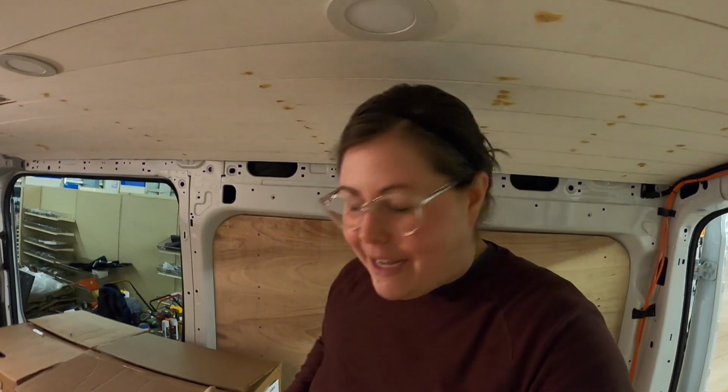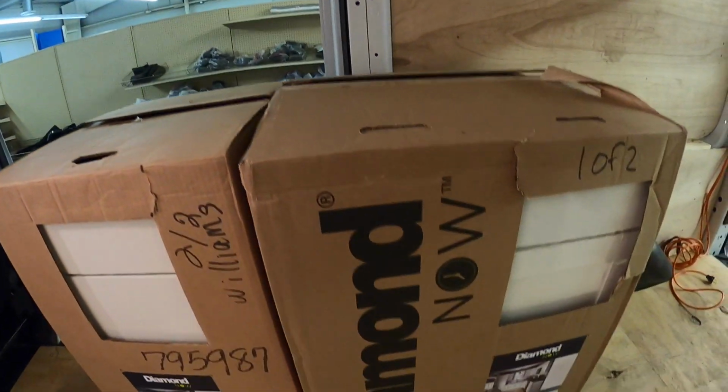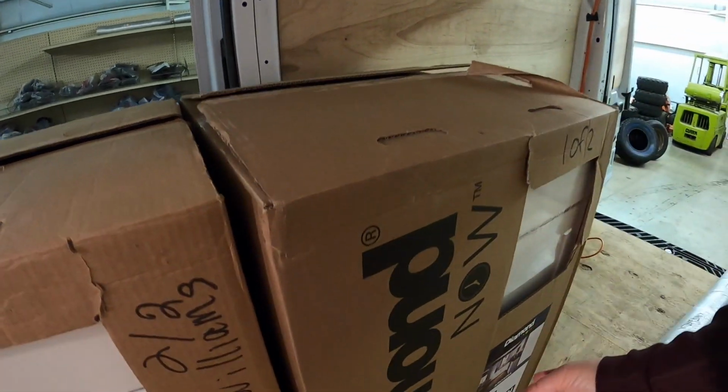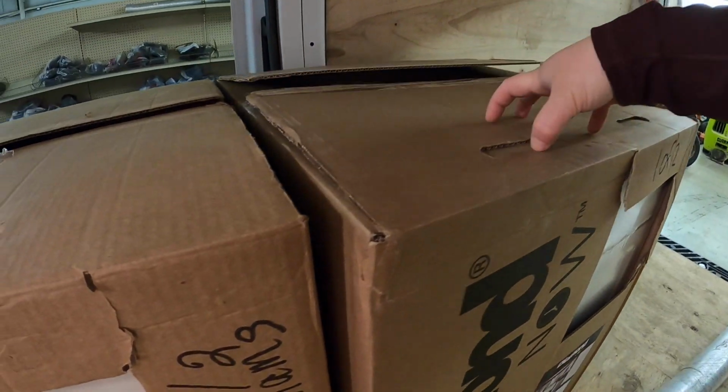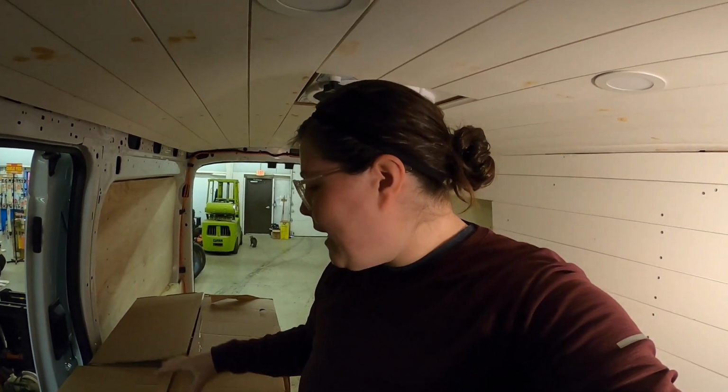Yesterday, I went and picked up some more wood for the van, my cabinets, and my flooring. But you didn't see all of that because the battery died. So here are my kitchen cabinets. They are still in the box. I have a set of drawers and then a door. This is where my water storage will be. My sink will be up here, and then this is where I'll store all the kitchen stuff. It should be perfect, but it's also strange to have all of this in the van knowing it's gonna stay.